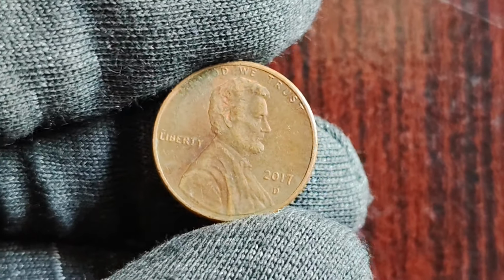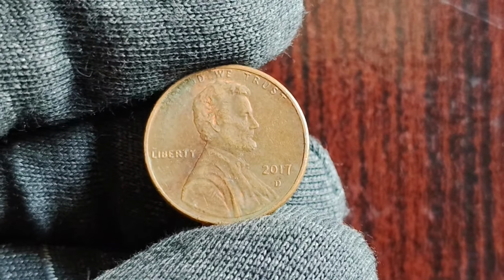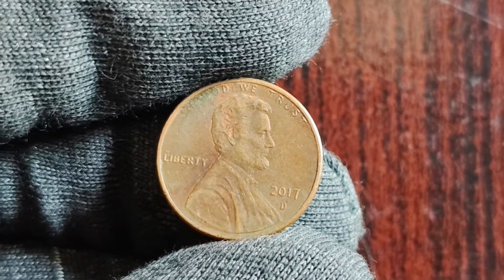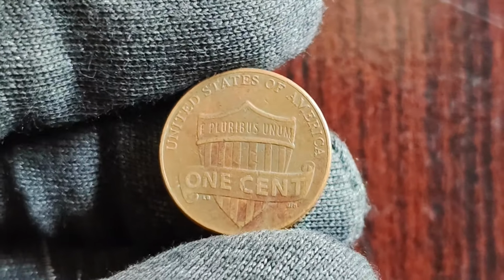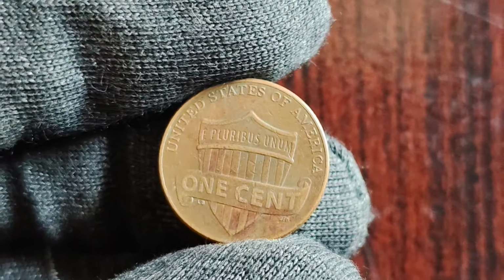but that's not all. Besides condition, collectors are particularly interested in error coins. An error coin is a coin that has some kind of mistake from the minting process. These errors make the coin unique, and depending on how rare or striking the error is, the coin could be worth a small fortune. So, what errors should you look for in your 2017 D Lincoln penny?